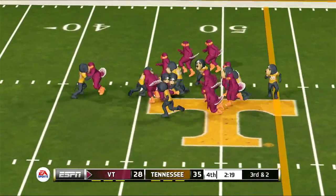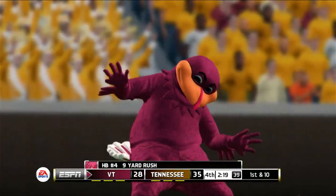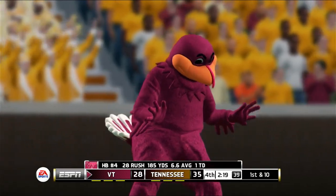Run. And he's taken down around the 47-yard line. Call it a gain of 9 yards.